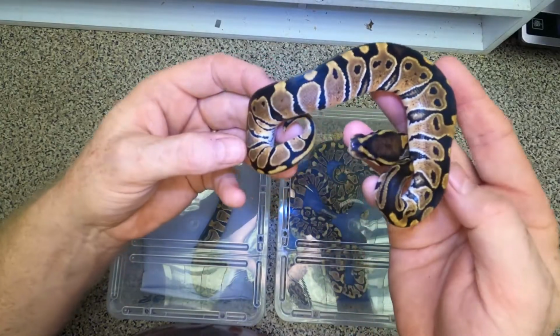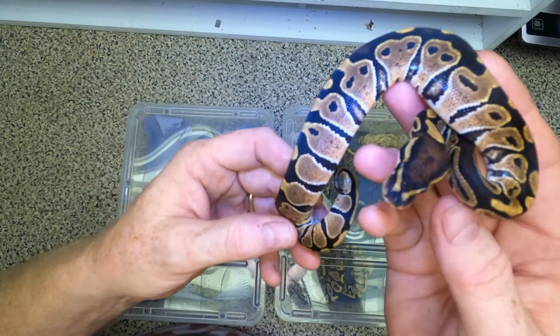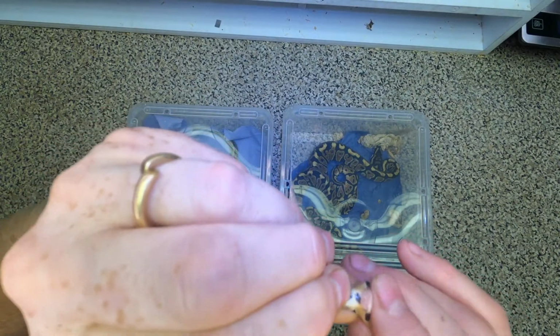Okay, so there's another normal. Quite nice. Nice and bright. The het clown brightens these guys right up. Nice little animal. See the het clown markers on the tail. And that is another little girl.